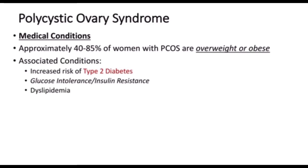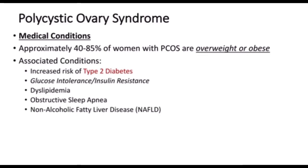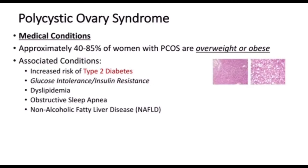They also are dyslipidemic, which again follows insulin resistance. And because they are at a higher risk of being overweight or obese, they have a higher risk of having obstructive sleep apnea. Another condition that's very associated with insulin resistance and obesity is non-alcoholic fatty liver disease, and women with polycystic ovary syndrome have a higher incidence of it. You can see here that on the left is a normal liver, and on the right is a fatty liver, with a lot of lipid droplets within it.